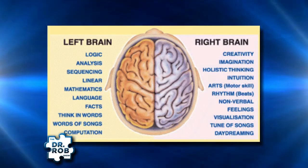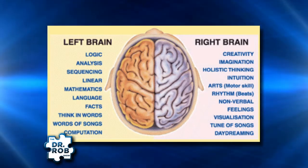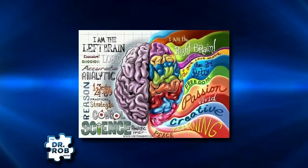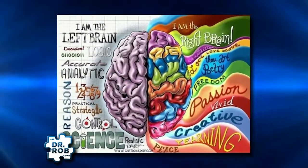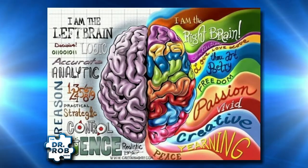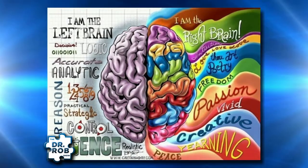The left side of the brain is the side that is more concerned with the small picture. It's about details. It's about looking at the world and breaking it up into little pieces, looking at it logically, linearly, sequentially, one step at a time. The right side of the brain looks at the big picture. It doesn't look at anything individually. It looks at everything all at once, at the same time, and gets an overall, what we call, gist of the picture.